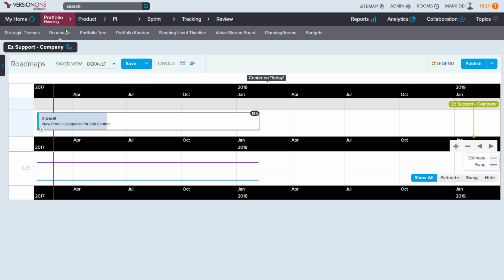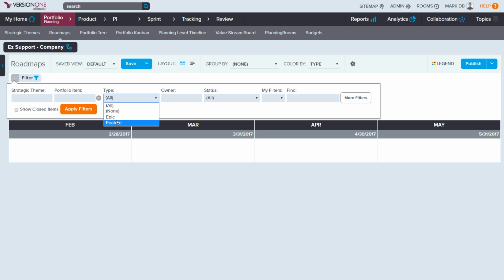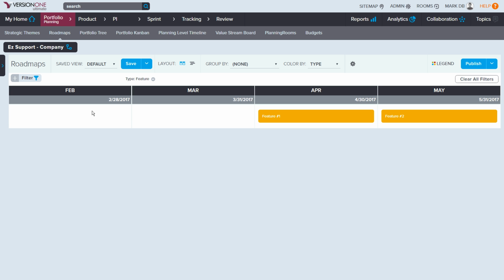The first one is the roadmap view. So if I look at this roadmap view right now, we can look and see when we're going to be delivering this. Let me change it into features here, filter this by features. When am I going to be delivering those features? So if I look at my features on the roadmap, it shows me feature 1 is going to be in the April timeframe, and feature 2 is going to get delivered in the May timeframe. So this is how you can go in and see the specific roadmap for the features that we will be delivering. And now we can share this out, whether we publish this or we can share it out in other ways out to the organization.